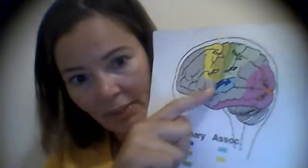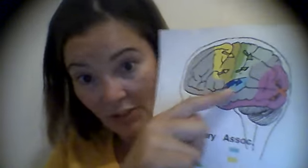Inside your brain. On this chart, it's colored yellow, or excuse me, it's lit up blue, more by the ear, okay? That area, that region of the brain.